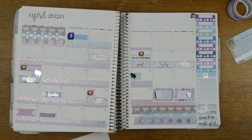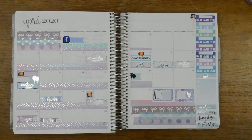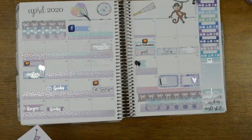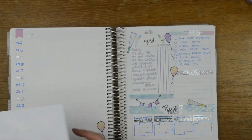So that is actually, if I put my guide sticker not completely dodgily, it for the stickers. So what I'm going to do now is I am going to use this fabulous Deco Sheet and prettify all of my pages up a little bit, to be honest with you.